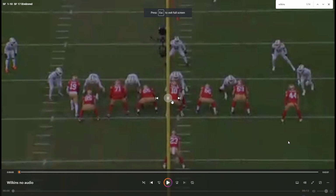So in this video, I'm going to be taking a look at Christian Wilkins against the 49ers. Obviously, the Dolphins played pretty bad against the Niners across the board. Offense and defense didn't play well. O-line was bad. Tua was bad. Receivers had a lot of drops. It was bad. But Christian Wilkins had a very good game.